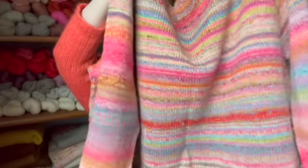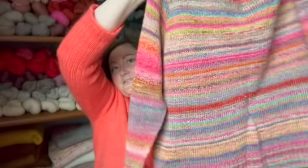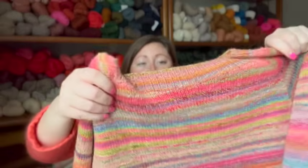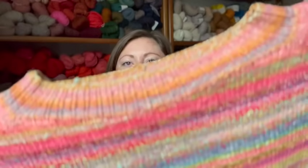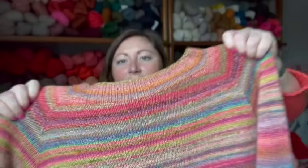There's no possible way for me to match up my sleeves because the yarn doesn't match. The yarn was totally random, so I just went with it. There's also obviously a different stripe width in the body to the arms. Again, I don't care. I love this neckline. Look at the colors on that, they're killing me. It is so soft.